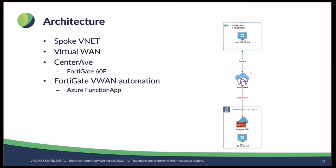Now, using virtual WAN is also applicable if you do not have workloads in Azure. So in other words, just multiple data center locations, which is what Pratik alluded to. And all that dynamic routing and BGP and route exchange would all happen within virtual WAN, allowing what virtual WAN calls branch-to-branch connectivity. Right. So today we're going to show you actually branch to Azure connectivity, but the same constructs hold for branch-to-branch connectivity. Right. So we will talk about the spoke VNet, which is here. We will talk about virtual WAN, Center Ave, which is the VPN site. So we're going to be connecting up with IPsec, and then the Azure Function app, which does the automation.